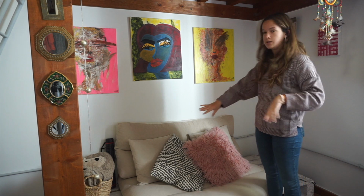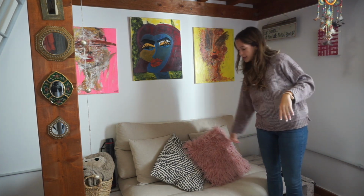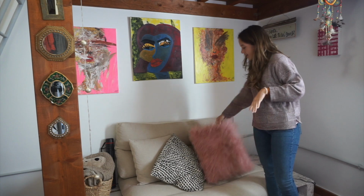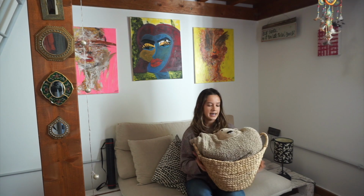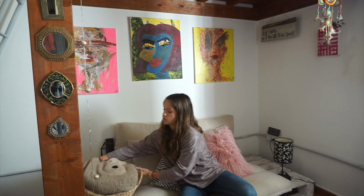As I said, I like to keep the vibe beige and everything with some white, some black, and some pink. I really love this one. It's all fluffy and hairy, so I really like that. And I don't know if you have noticed this, but right here I have this little bag. It looks kind of like country, it gives me country vibes, but this is what it looks like. I just have my cozy blanket in there in case I get cold. So yeah, that's always just here.